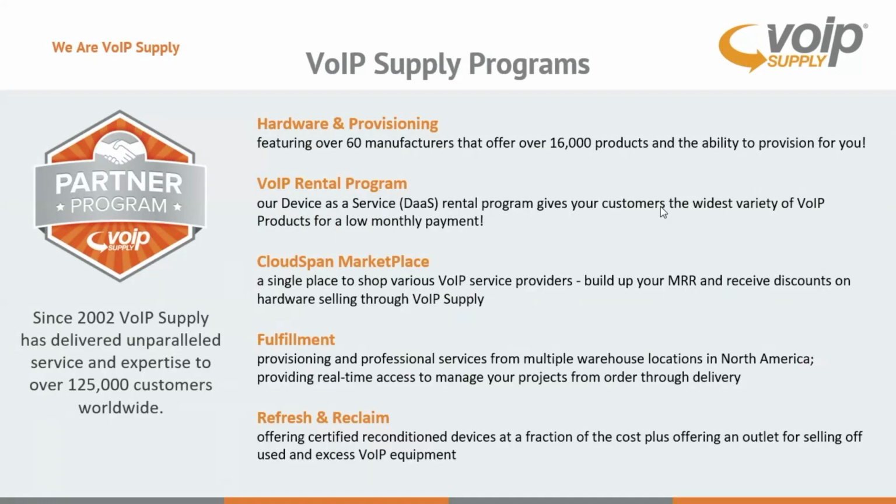Also, we have our refresh and reclaim program. It's a great way to either save or make a little bit of cash. So we do buy back certain equipment, and not all equipment, but you can contact myself or anybody on my team, and we can get the models and such of what you do have over to our reclaim manager, Michael Rayhack, and he will let you know if there's interest in it. So it can give you a bit of cash back to maybe use toward new hardware, or just get you a check for some hardware that you do not need anymore.